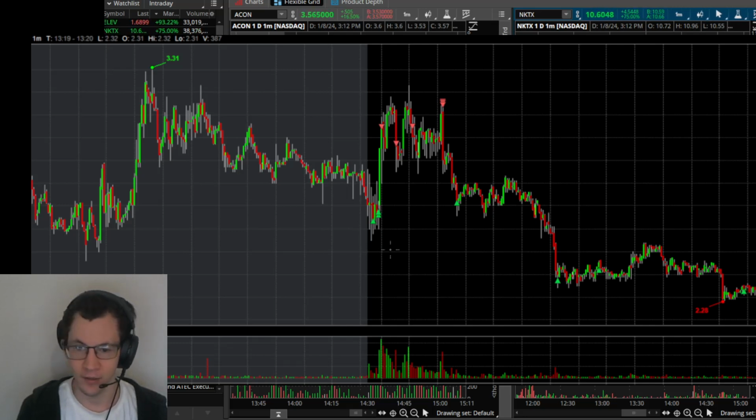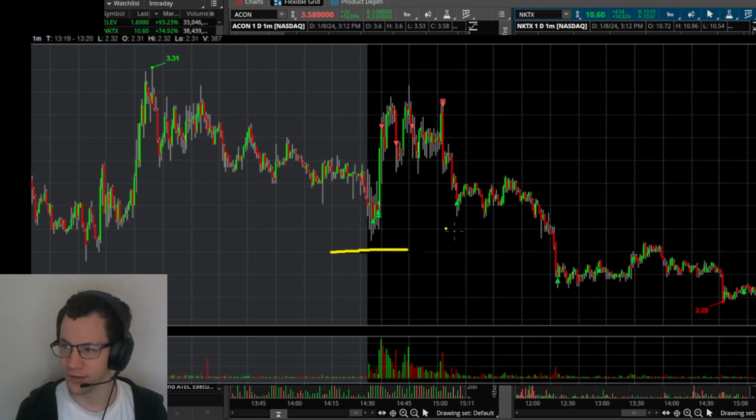There was a book map bid, right? Oops, this is supposed to be yellow. Let's make this bigger. There's a book map bid right at 250 here. And this is a really nice market open long because we have what I call a controlled walk down, where a stock is being walked down with lower highs.